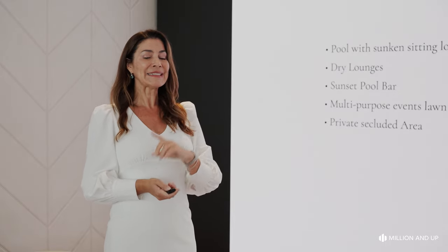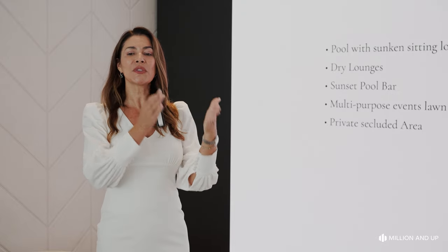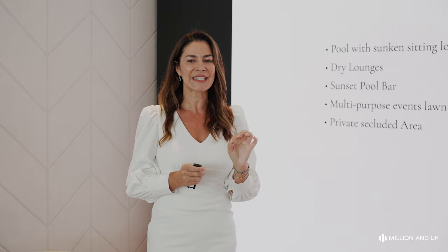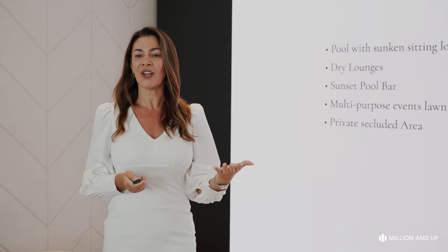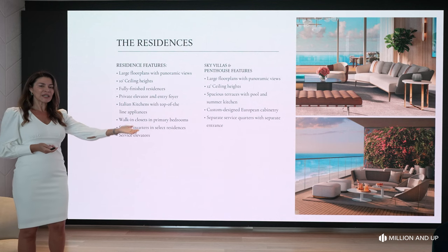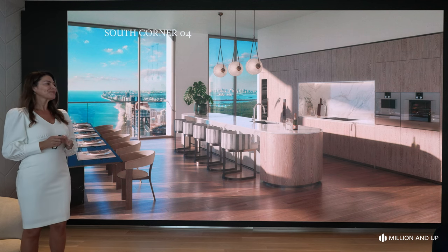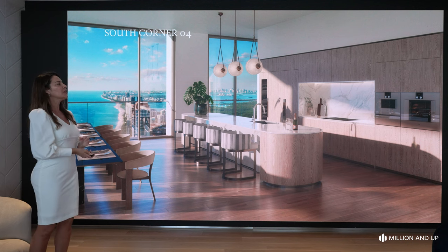And something interesting about this development, it is a hotel brand with no hotel component, but you do have guest suites. Those guest suites are like hotel rooms for your family and friends. You only can rent if you have a property in the St. Regis Residences. You pay directly to the condominium. That income stays in the association and something extra that you can use as a resident of this beautiful new development.